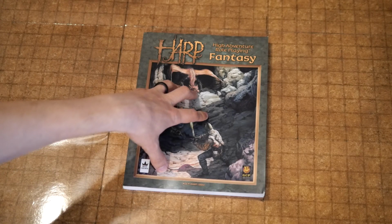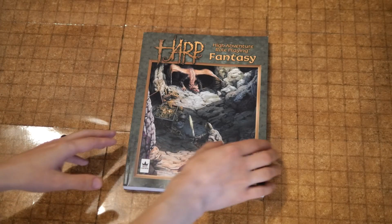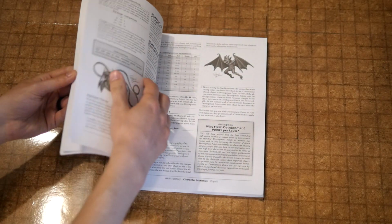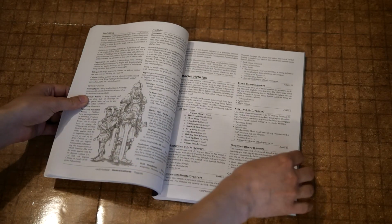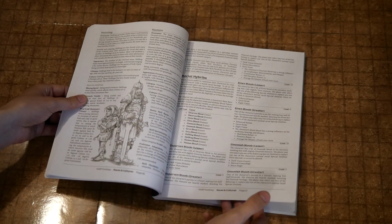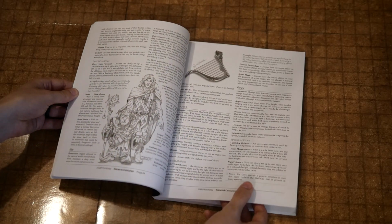In addition, it's an all-in-one core book, so this is all you need, and this has a breadth of material that you can just play with. It's got a ton of stuff in here. So, HARP is a D100 based system, and it is a roll high system. So it's a D100 roll high.